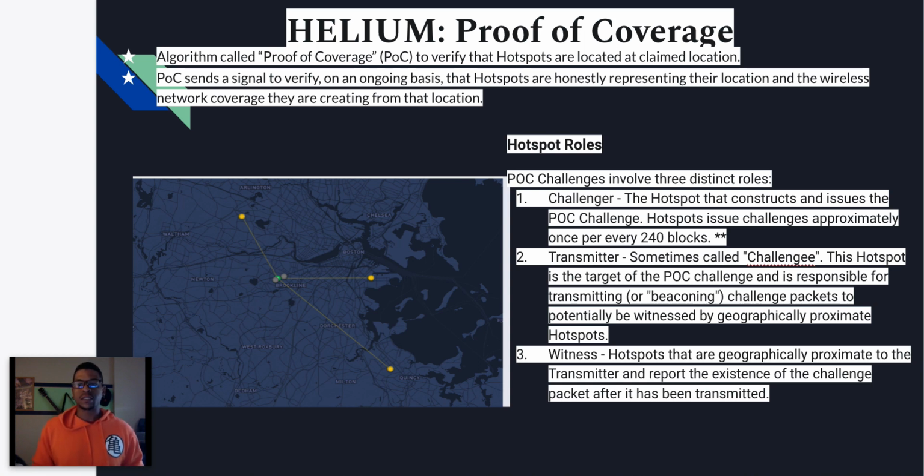All right, basically this hotspot issues the challenge, and challenges are done once per every 240 blocks, but that number can change in the code. Then you have the transmitter, also sometimes referred to as the challengee. This is the target of the POC challenge and is responsible for transmitting, or beaconing, challenge packets to potentially be witnessed by any other hotspots nearby.